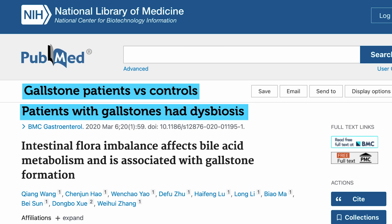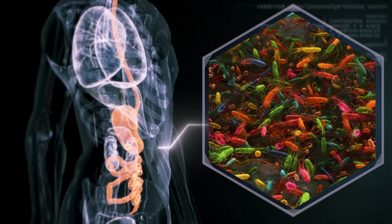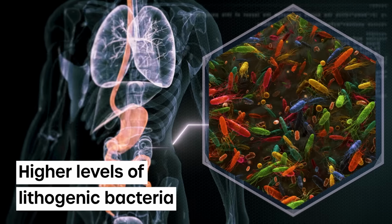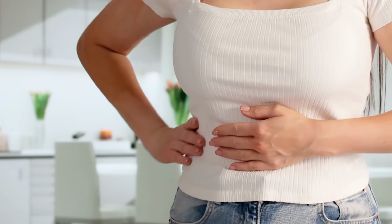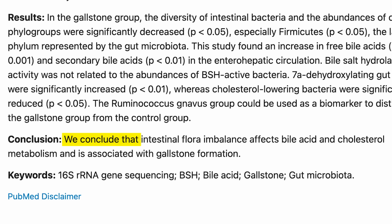Now, the patients with gallstones had dysbiosis, so they had alterations, unhealthy imbalances in their microbiota. This dysbiosis was partially comprised of higher levels of bacteria that are known as lithogenic, meaning they form secondary bile acids and therefore run the risk of gallstones and gallbladder sludge. And also, as you would expect, these people had higher levels of secondary bile acids, leading these researchers to conclude that intestinal flora imbalances affect bile acid and cholesterol metabolism and is associated with gallstone formation.